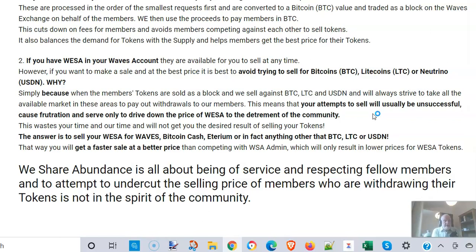Bitcoin, Litecoin or USDN. And that way you'll get a faster sale at a better price than competing with WSA admin, which will only result in lower prices for WESA tokens.